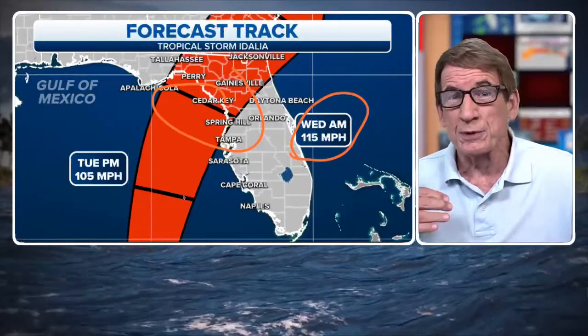So when we make forecasts here, we want everybody to understand that we don't want anybody stuck in and have storm surge coming over them like happened in Hurricane Ian. So we want everybody to take heed of what the reasonable worst possibility is for their location. So that's the issue that we're interested in here. The idea is that when the storm makes landfall on Wednesday morning, this AM here is nominally 8 a.m. in the morning, that it's a 115 mile an hour hurricane. That's a Category 3. We should be ready for a strong Category 3 to maybe a Category 4. So we should be ready for something really extreme along the coast there.